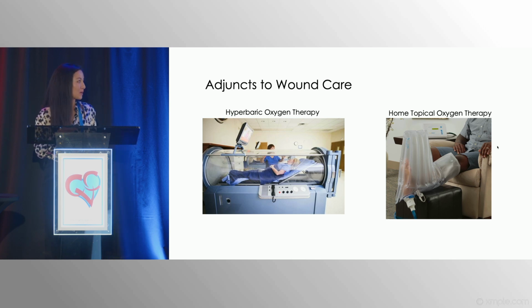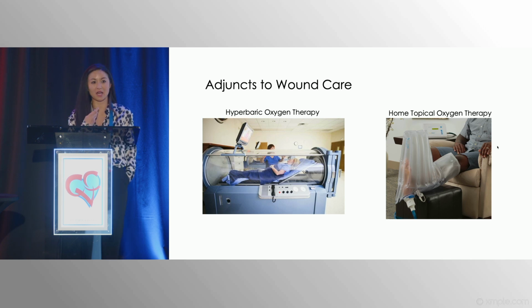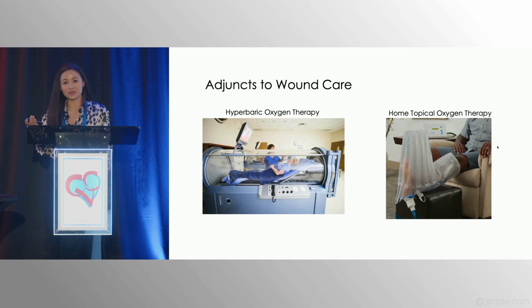And it's also access to it. There's not a lot of facilities that have it. Even in Boston, where we have 1 million medical facilities, we have one, but usually there's about a 6-week waiting list to get them in. So access to it is pretty tricky.